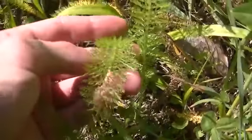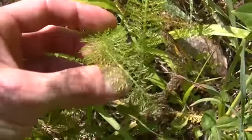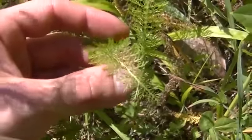Yarrow has very distinct leaves. The leaves are very finely cut, and you'll notice all of these little bitty leaflets running down the stem.